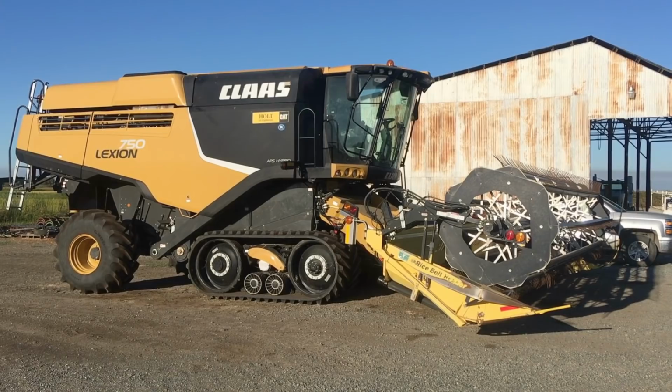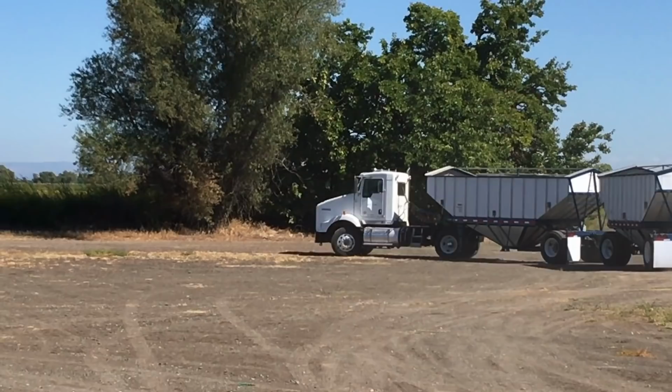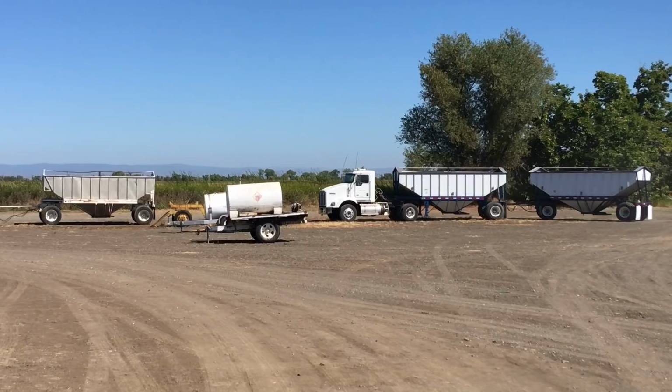Aside from the bankouts, tractors, and harvest combines, we have our trucks and trailers hooked up and in position. Our entire harvest fleet is ready and waiting for the crop to mature and the fields to dry out. We're ready for the 2019 California rice harvest.